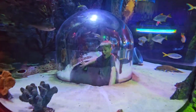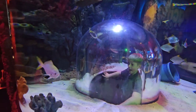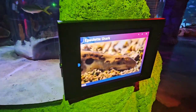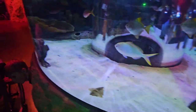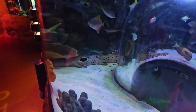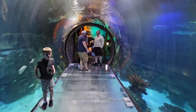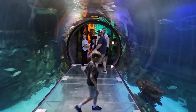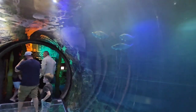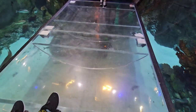Is that? I love all these ones where you could just literally dive into the adventure. How awesome is that? So what have we got here? Oh, it's an epaulette shark. That's what that is. It's called, Charlie, that is called an epaulette shark. Wow, look at his tunnel. How awesome is this? Wow. Even got a glass floor as well.